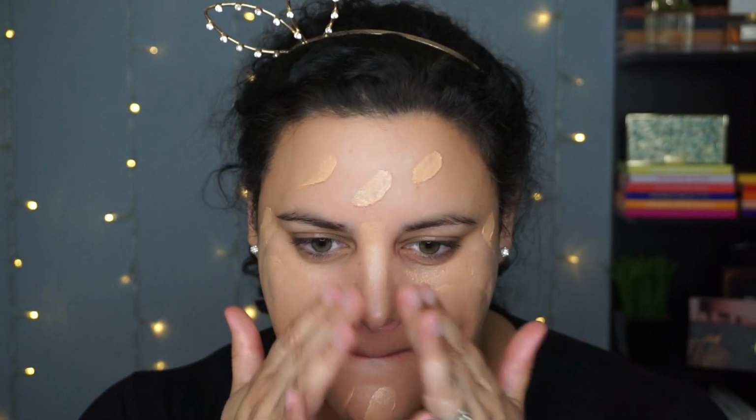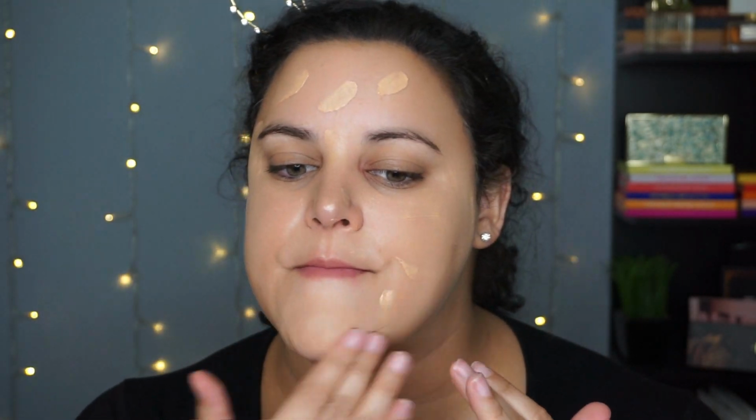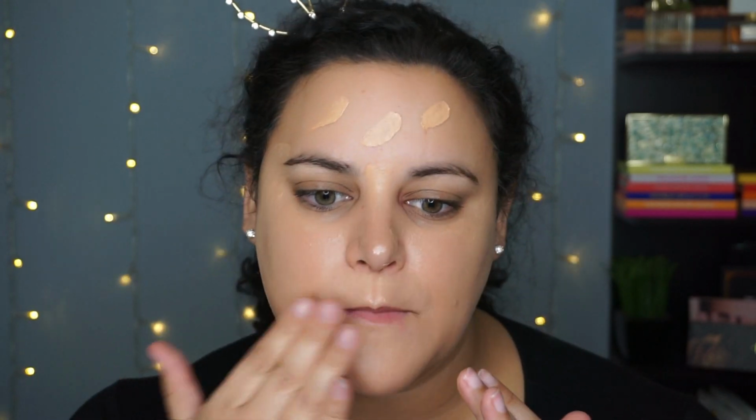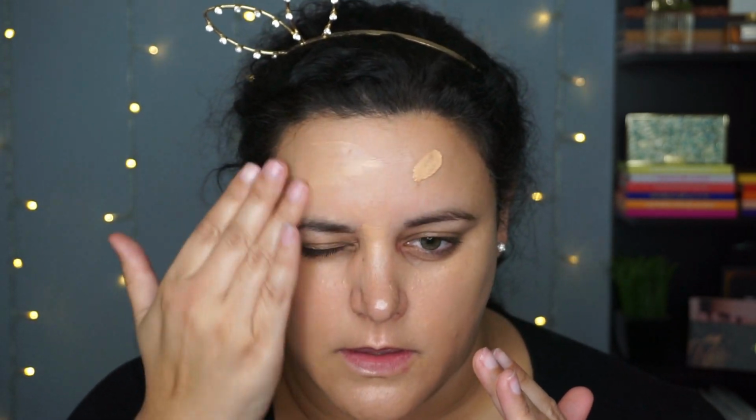It's not going to cover up a ton of blemishes or anything like that, but it does help, at least for me, to give me a little bit more confidence in my skin when I'm going out, and it's basically the easiest thing. I can apply it with my fingers. I did apply it with my fingers for today's purposes, although usually I'd use a brush simply because it's easier. I don't have to wash my hands after, and it just blends a lot faster.